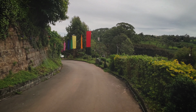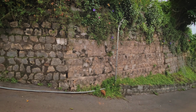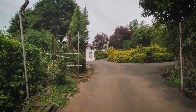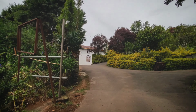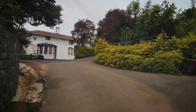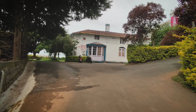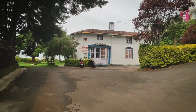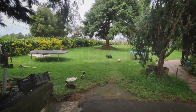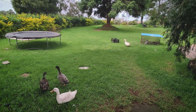Alright, so we are in Kotagiri and this is Bel Air Cottage. Well, that's what it was called a long time ago. I had come here sometime in 2012 or 13 or maybe even 14. And this building that you see was the only building in the property. And now the property, which apparently was much larger than it seemed to be back then, has other buildings and other hotel rooms in its vicinity.